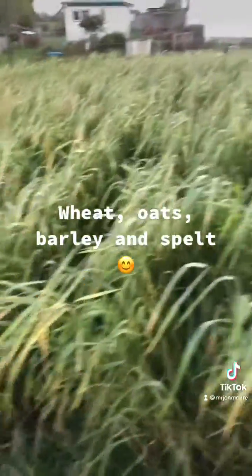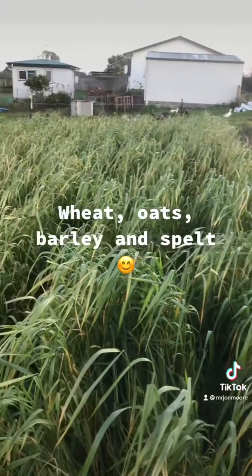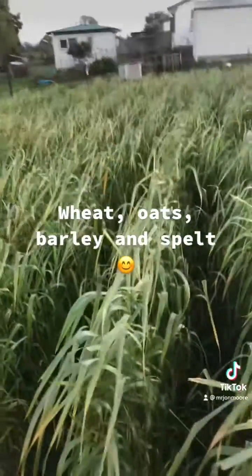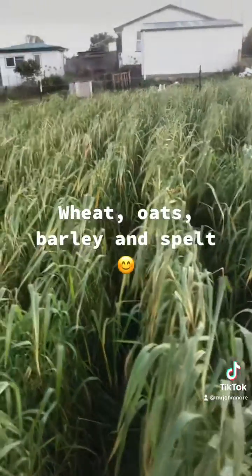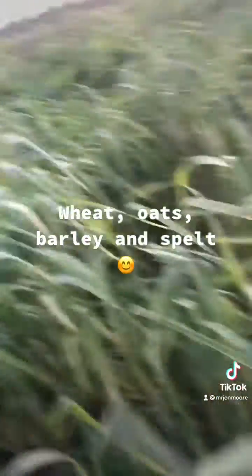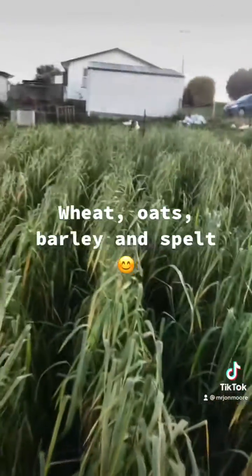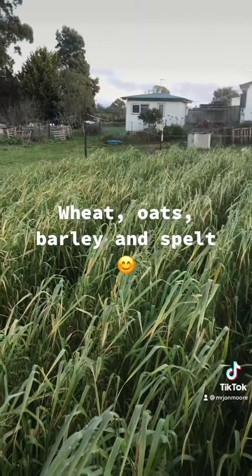Over here is the spelt, which went in, the oats I just showed you were 2 weeks after the ones at the far end. The spelt was a week, so it went in between the two oats. It's growing quite well. To give you some idea, it's up to my hip almost, and getting ready for spring and seed.